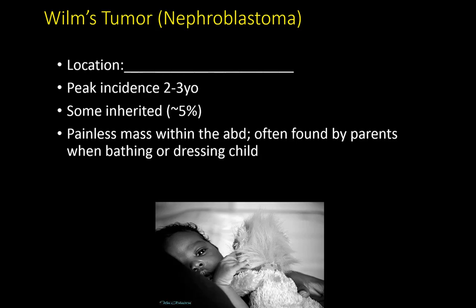So Wilms tumor, also called nephroblastoma. As you can imagine from the word nephro, this is a tumor in the kidney. It can affect one or both kidneys. The peak incidence is 2 years old. Some are inherited; about 5% can be an inherited disease. But most are random, 95% of them.